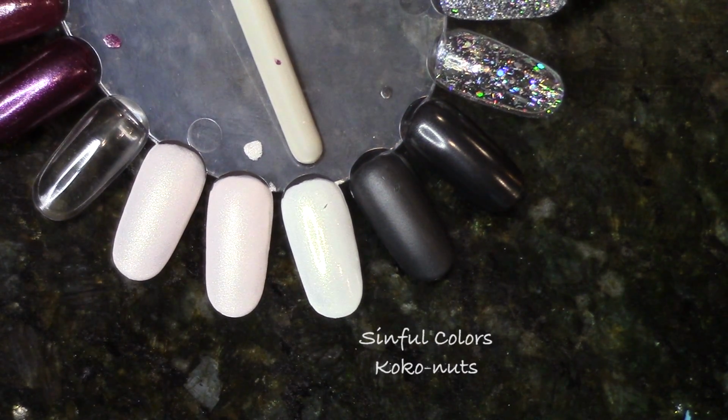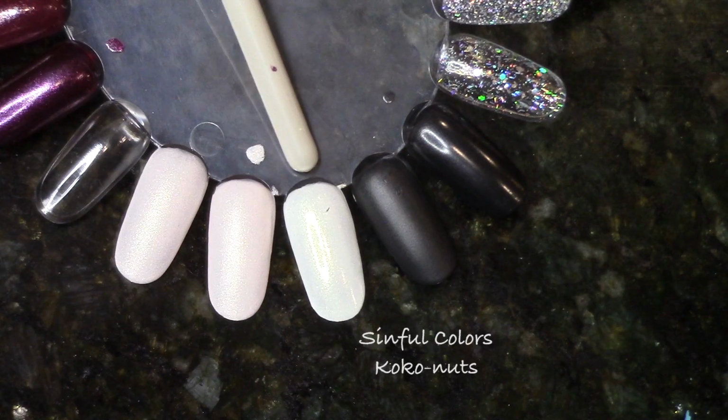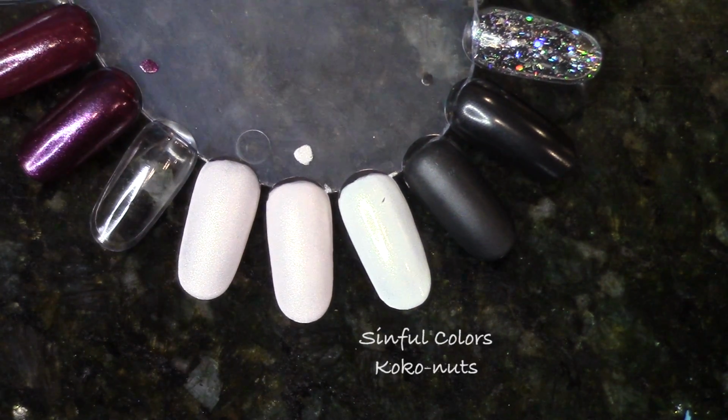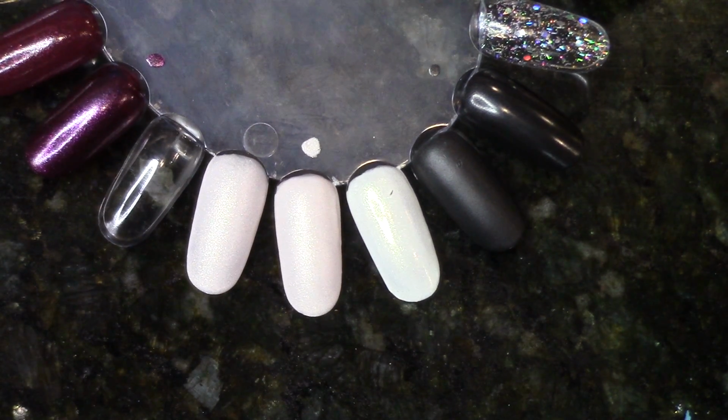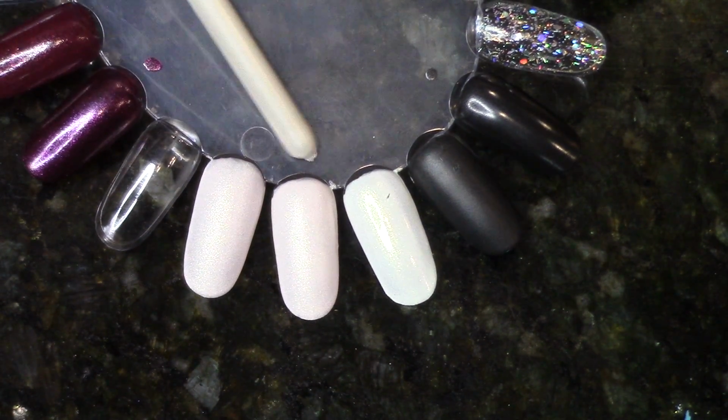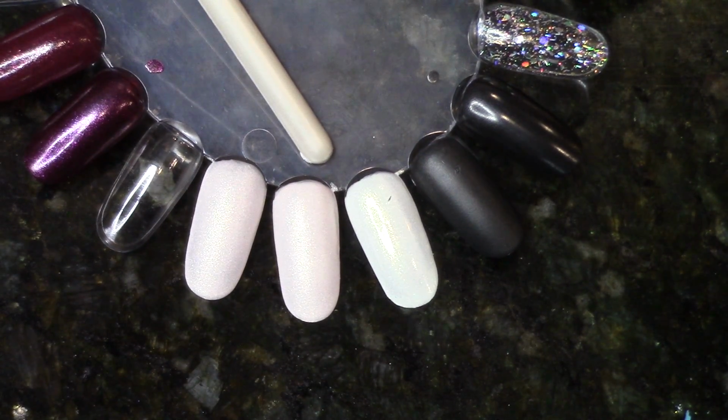And it's just whiter, as you can see, but it has that same beautiful gold shimmer going all throughout. So there's another option for you. Sinful Colors actually gave us a cajillion of these very light polishes with gold shimmer, so there's lots to choose from, just depending on what base color you want.